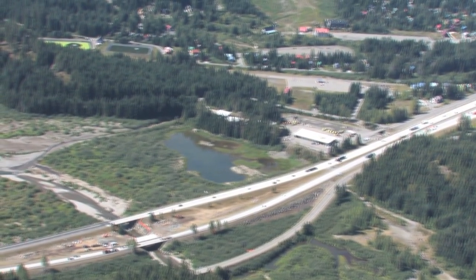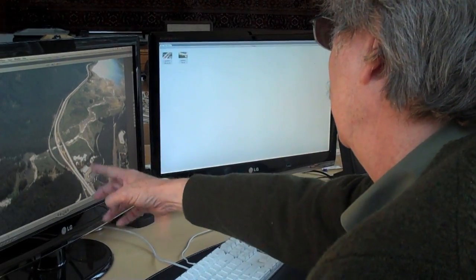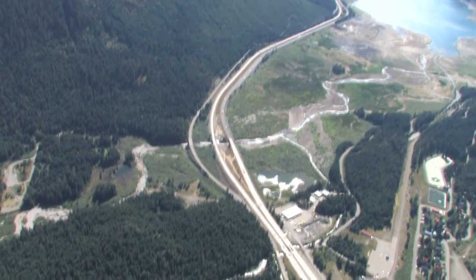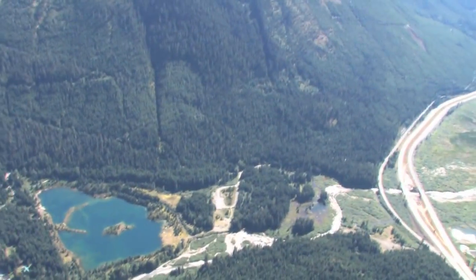You can see here, from here on up to the pass, this is all development. You can see all of the cabins here. You have maintenance yards here. You even have sewage lagoons here. There's a lot of impact here, which puts a lot of pressure on this Gold Creek corridor to provide for wildlife in the area.